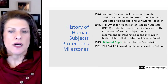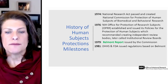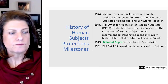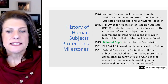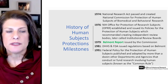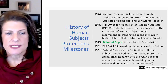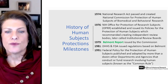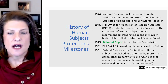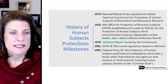Subsequently, in 1981, the U.S. Department of Health and Human Services and the Food and Drug Administration issued regulations based on the Belmont Report. And then in 1991, the federal policy for the protection of human subjects was published and adopted by more than a dozen other departments and agencies that conduct or fund research involving human subjects. For this reason, it is referred to as the Common Rule and forms the basis for protection of research subjects across these entities.